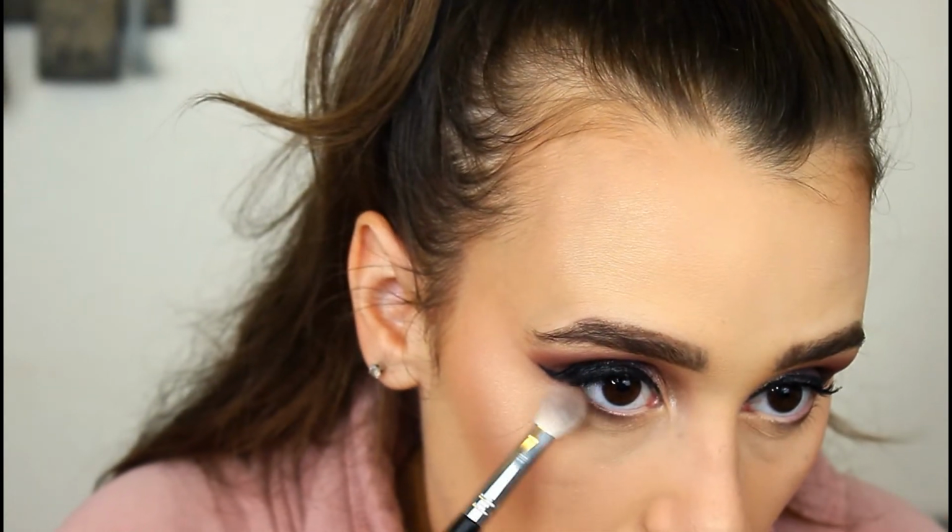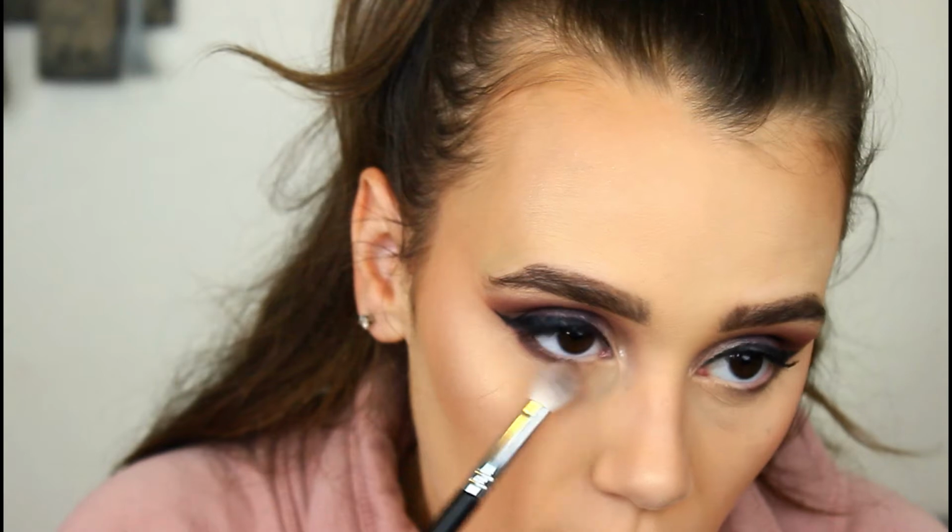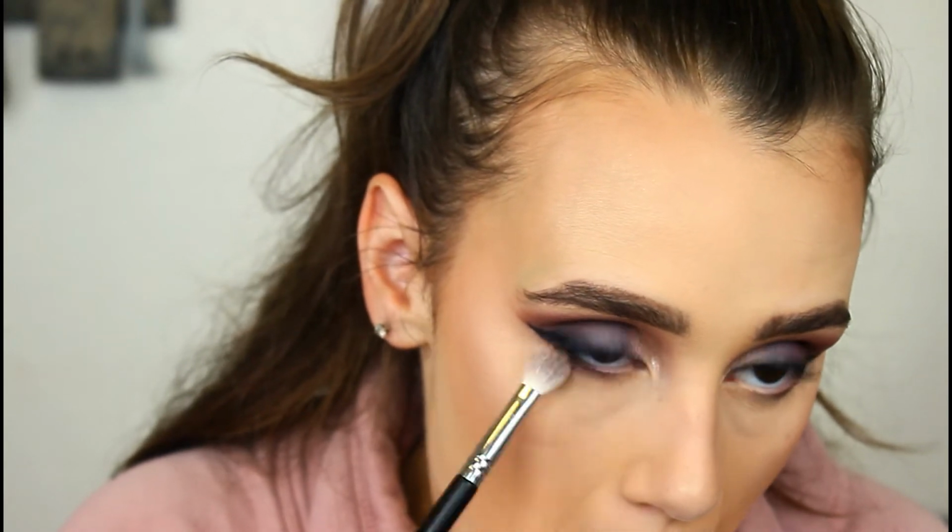Going to take the fluffy crease brush from Younique and go right into the shade Agile and kind of blend that out.